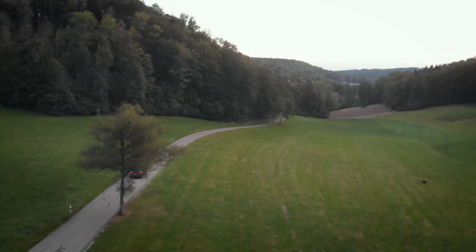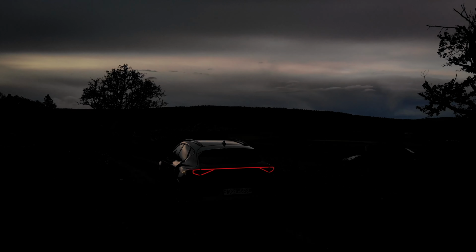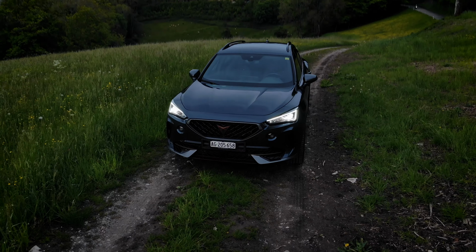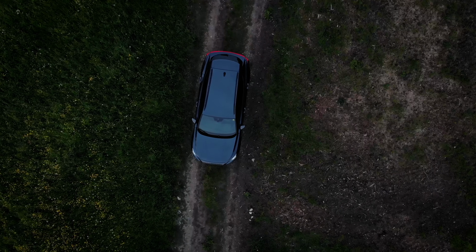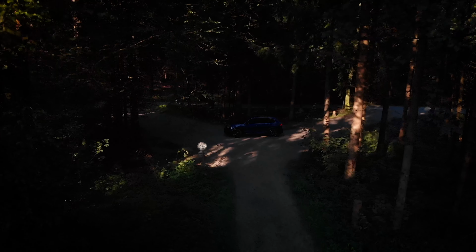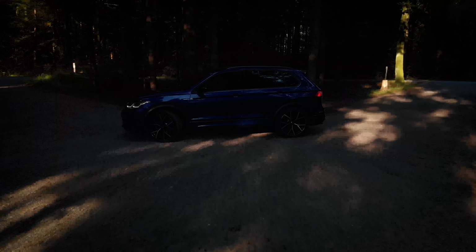How does it fare against the angrier looking Formentor? In terms of handling, they are very similar, pretty much indistinguishable without driving them back to back, so it comes down to other factors like looks, infotainment, space and price. The Formentor is better looking and less expensive. Tiguan R offers more space, is pricier, but will probably depreciate a bit more gracefully.